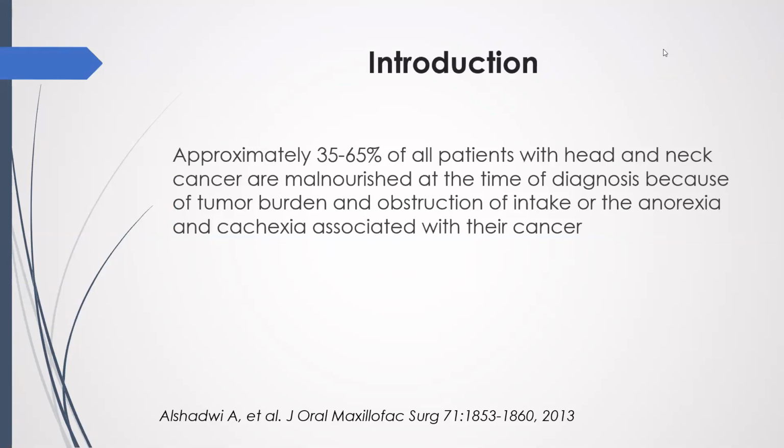Okay, so jumping into it. Approximately 35 to 65% of all patients with head and neck cancer are malnourished at the time of diagnosis because of tumor burden and obstruction of intake, or the anorexia and cachexia cause associated with the cancer. And that is quite a significant number of patients. This is mostly European studies. In our South African population, the malnutrition statistics might even be a little bit higher.